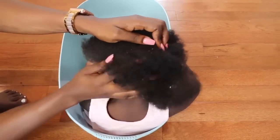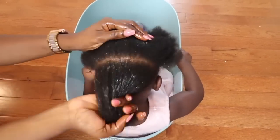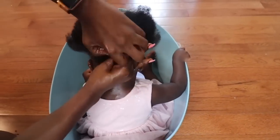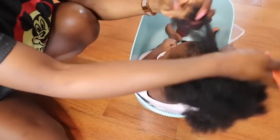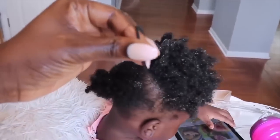Now for this step, you can either twist it, braid it, or do cornrows. It is all up to you. I like to use these little hair ties because they're easy to cut off when it's time to take her hair out. Please do not use rubber bands because rubber bands will eat your baby's edges. I tried it before in the past because I didn't know any better and it damaged my daughter's edges. So I only use these little hair ties from the Dollar Tree.